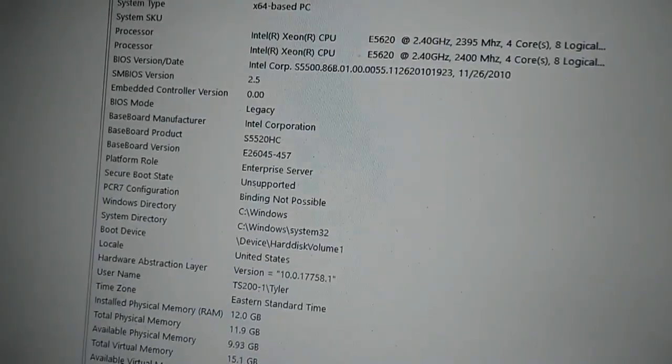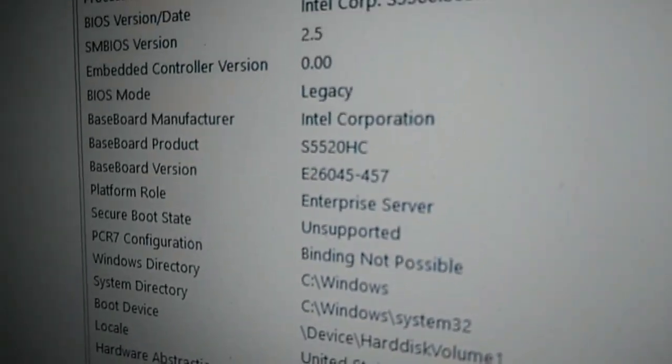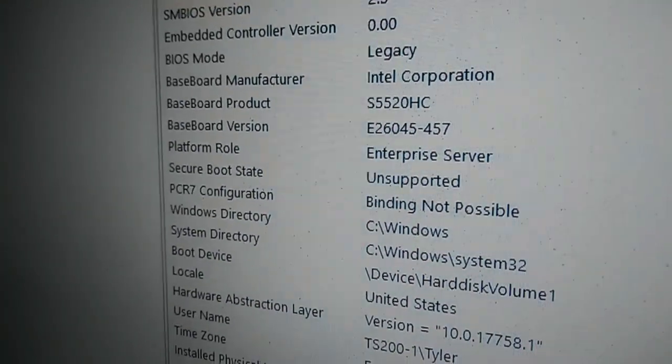So here's what's really cool about this: I love that this motherboard supplies information that most don't. So apparently here's the board. Again, it's an S55HC class motherboard. If you want the exact number, it's an HCR, or S5520 HCR.